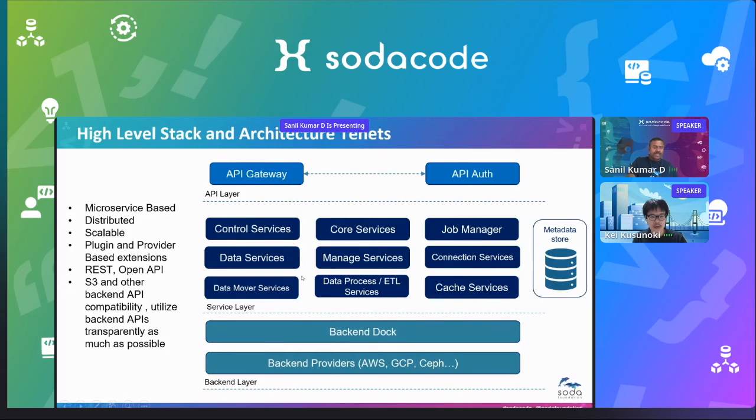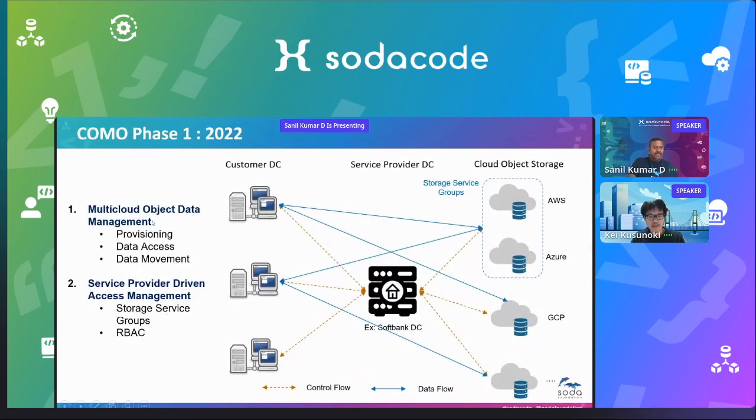Yeah, so here, basically, as Kei mentioned, in phase 1 we are starting, and we are also expecting community members to join. It's in the design phase, so it's the right time to join. So majorly, we will focus on multi-cloud object data management and service provider-driven access management. This is a key point, if you can see in the middle.